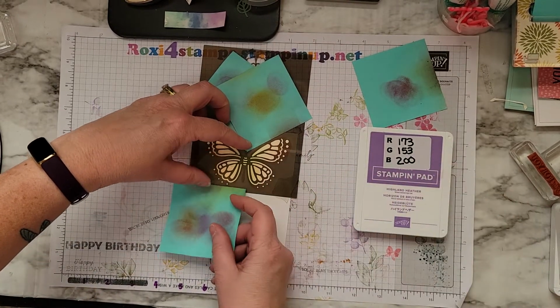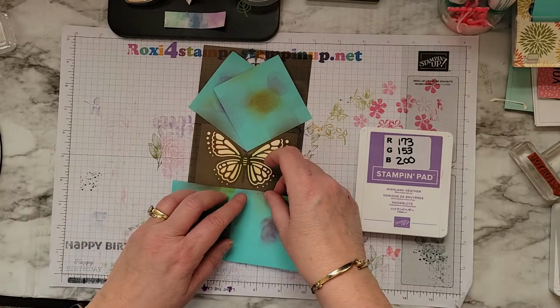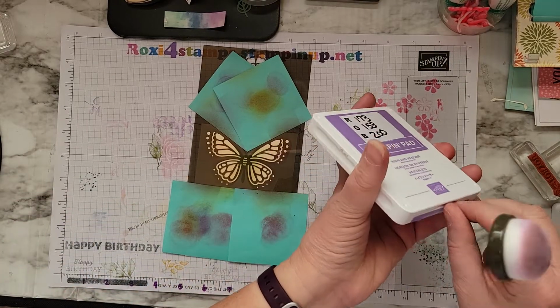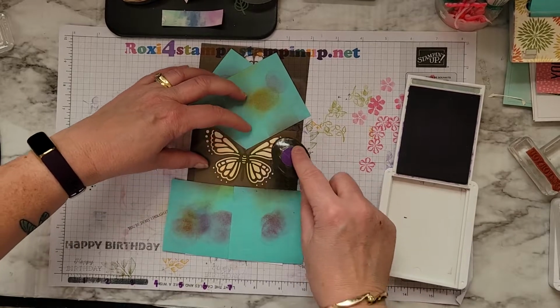I'm going to mask off these top portions. And then I'm going to mask off this bottom. I'm going to be trimming down the cardstock anyway, but it's just nice to do that. All right, so let's go ahead. I'm still going to try to hang on to this.